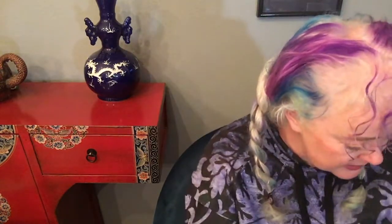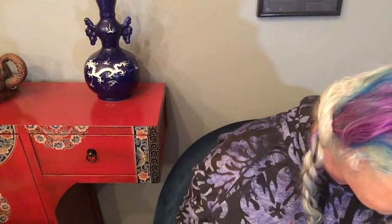Oh my gosh. Okay, Leaning Tower of Clothes. We got one more bag. Let's see if we can do this before my phone dies. All right. And if not, this will be a two-parter.